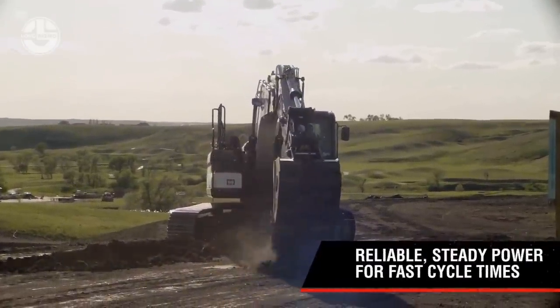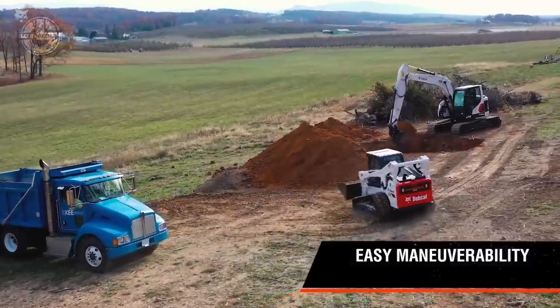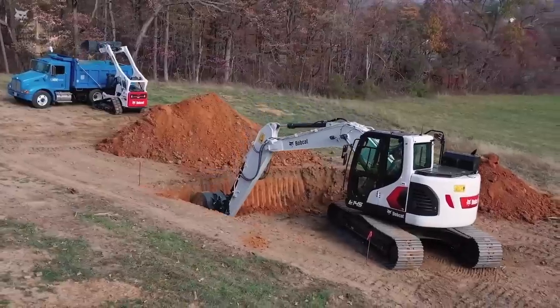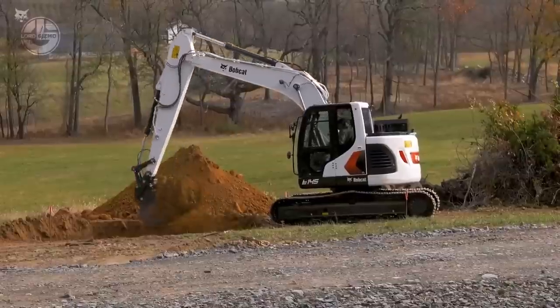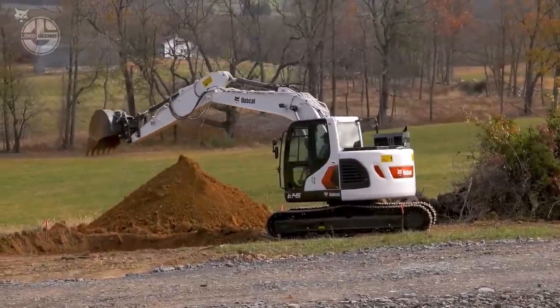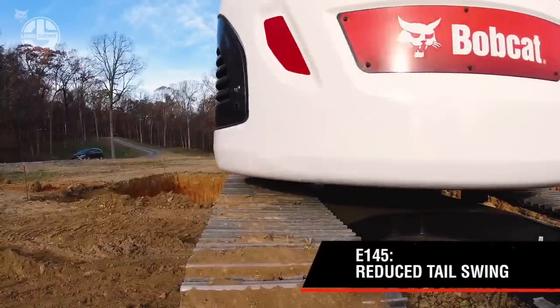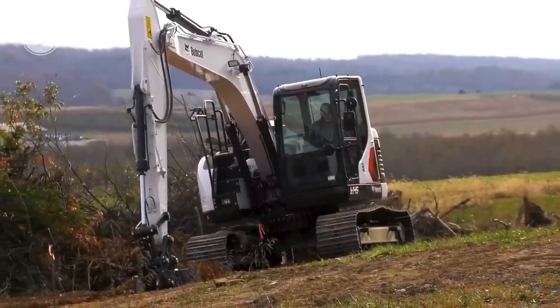Class-leading hydraulics provide reliable steady power to the excavator, saving time with every digging cycle. More slewing torque means more power for slewing uphill, backfilling, and all around better productivity. The E145 also offers a variety of comfort features, including generous floor space, a pressurized cab with a sound isolating seal, a heated seat, and automotive-style heating and air conditioning.